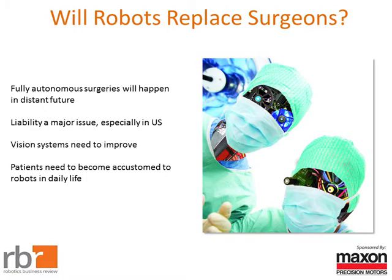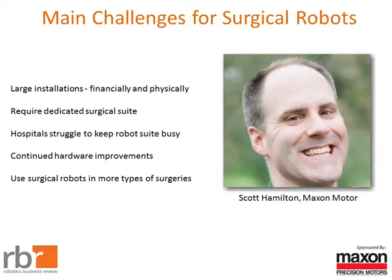So what do you think are the biggest challenges that are still facing surgical robots before we get to the point where they are being used by more hospitals and more doctors, and they eventually do replace doctors altogether? What are some of the main challenges that still have to be overcome?